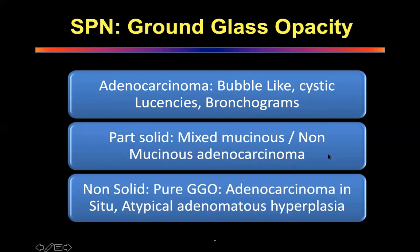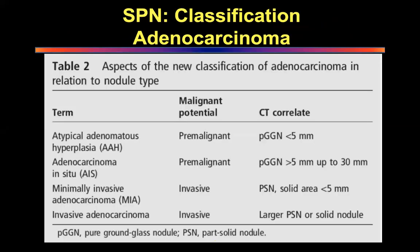So it's very important to keep this in your mind. And in a non-solid or pure GGO, it could be adenocarcinoma in situ or atypical adenomatous hyperplasia. There is a lot of talk of GGOs. The Japanese and the Koreans are really investigating GGOs in great depth. And in fact, histopathology has changed. They have now come up with a new classification of adenocarcinoma purely on the basis of GGOs. And you must know this histopathology if you get a patient with GGO, that there are different types of GGOs which are associated with different histopathology. So the spectrum is atypical adenomatous hyperplasia, AIS, minimally invasive adenocarcinoma, or invasive adenocarcinoma.